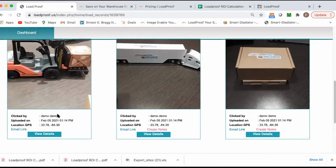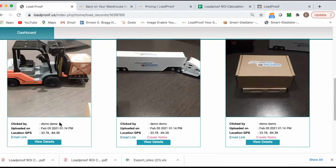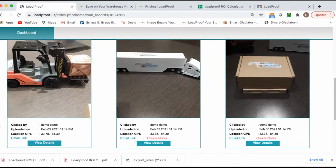So, photos, a lot of different companies are taking photos today. And the problem with that is there's no data associated with those photos. Sometimes it's hard to tell who worked on that order, who was involved in that order. So you have to do some investigation, and that investigation takes time. A lot of times there's multiple people involved in that investigation. So it just eats up a lot of time, and it's extremely inefficient. So one of the benefits that LoadProof provides is the accountability.